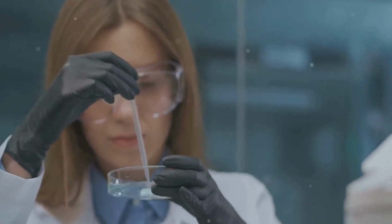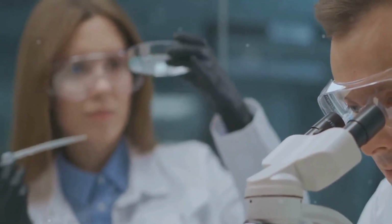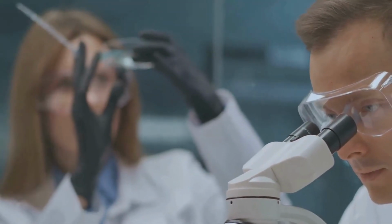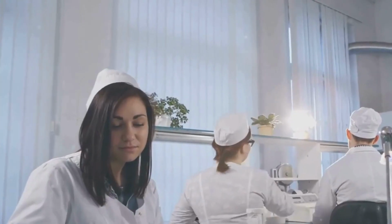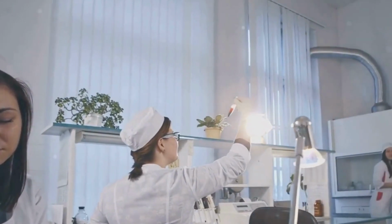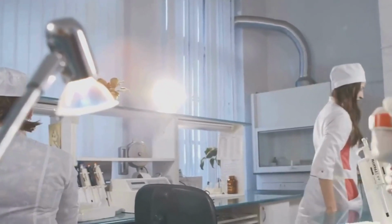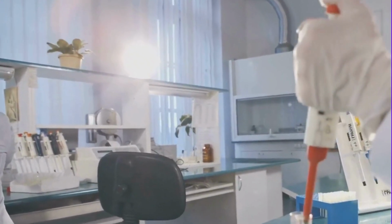All these experiments reinforce the idea that science is not just confined to a laboratory. It's a part of our everyday lives, shaping the world we live in and how we interact with it. It's in the air we breathe, the food we eat, and even in the fun we have. Remember, science is not just in labs or textbooks, it's in everything we do and see. Keep exploring, keep experimenting.